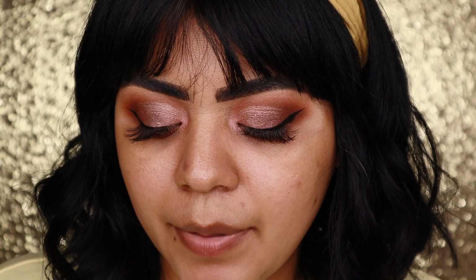So on one side of my face, I am going to use a primer. The other side will be with no primer. I will also set the side that I'm using the primer on with a setting spray. I will be setting my face very lightly with the translucent setting powder from Laura Mercier. I found that that one is very light and still gives a really good idea of how the foundation wears.